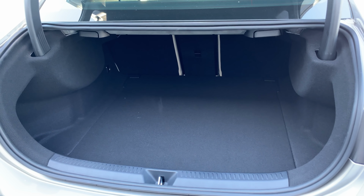And so those are the quirks and features of the new Mercedes-Benz A-Class. Now it's time to get it out on the road and see how it drives. All right, driving the new A-Class. Hard to believe driving an A-Class here in North America.